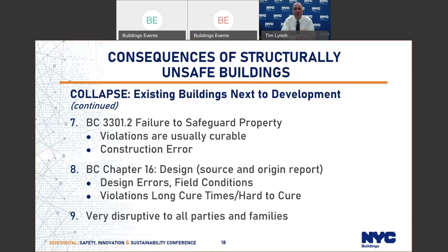You get an engineering audit. Hopefully, the engineering audit does not prove a design mistake or an observation mistake. They're hard to cure. Why? Because it takes time to get the engineering audit, and then it takes time for you to figure out if there was something overlooked. Design errors are difficult to get around, and they're slow.